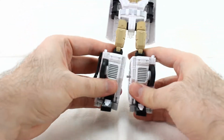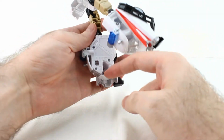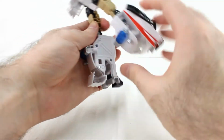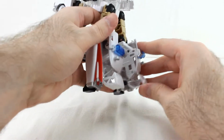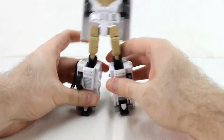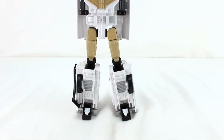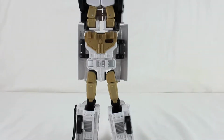And you can untap the legs from each other. And back here, right here, you can hook your finger in and fold out the heel. Same on that side, and those are the legs done right there. Coming up top.